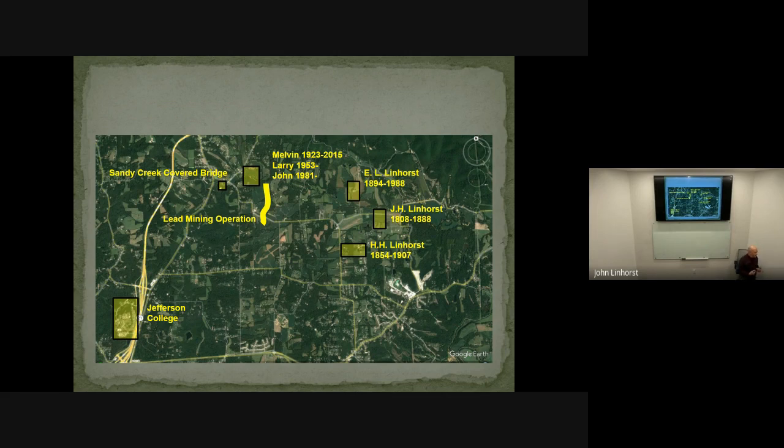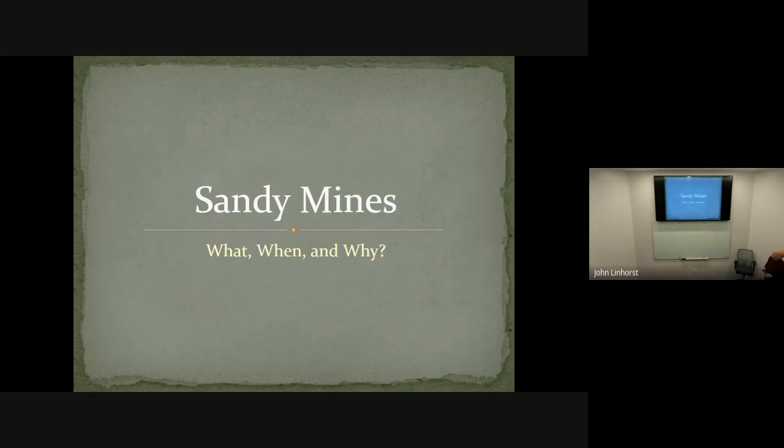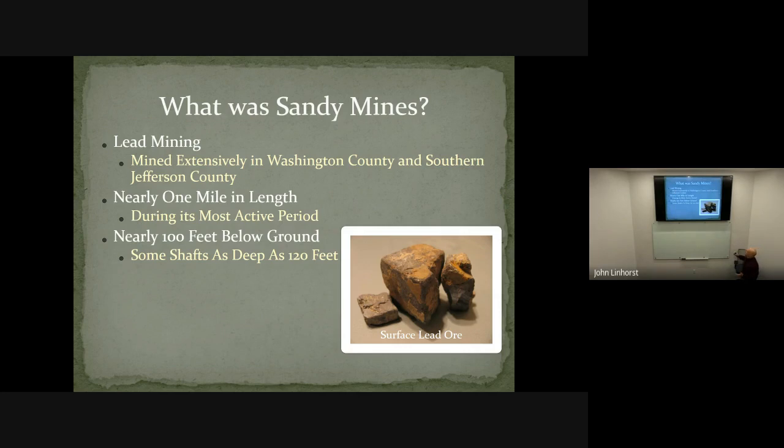So as curious as I was about this development, I followed that trail of information, which led in the direction of rediscovering a bit of forgotten Jefferson County history that was known as Sandy Mines. And so the question becomes, what was Sandy Mines? Well, Sandy Mines was a lead mining operation. It was quite possibly the most northern point of the more extensively mined Washington County and southern Jefferson County mines. At its most active period it was about a mile in length, and at times had shafts and tunnels as deep as 100 to 150 feet below ground.